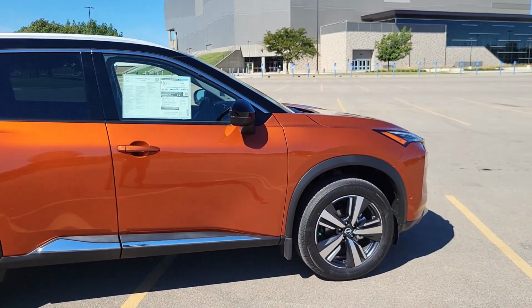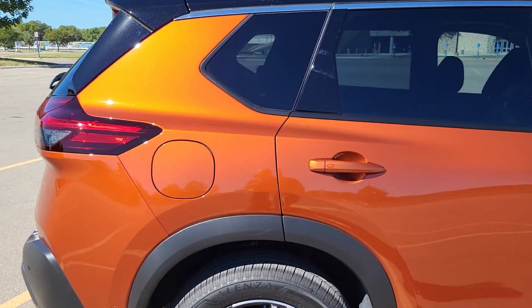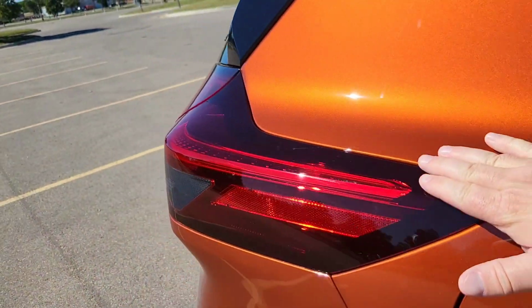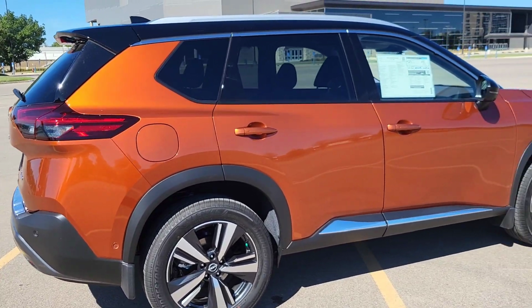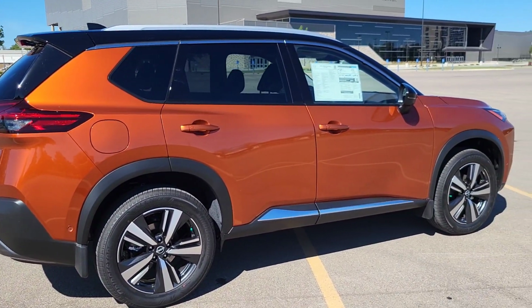Nissan designs pretty much everything in a wind tunnel. So you have a function. You've got this body line here running that air right off the back there. Wrap around taillights, headlights. Really cool exterior on these 23 Rogues. Let's look under the hood.